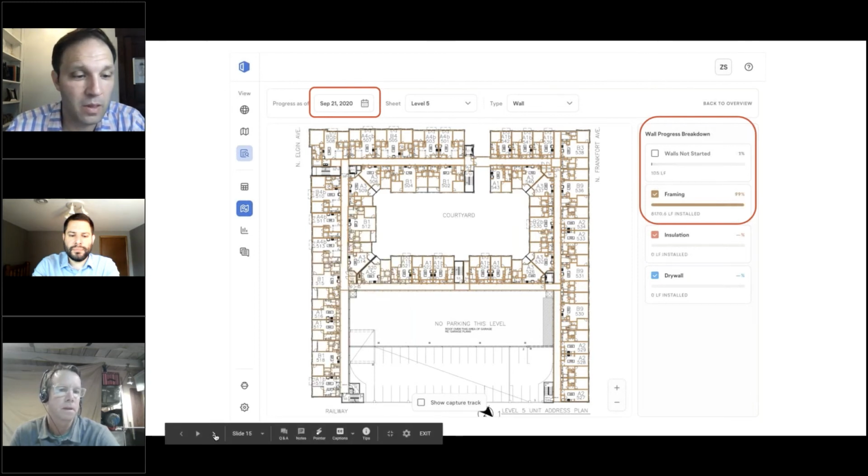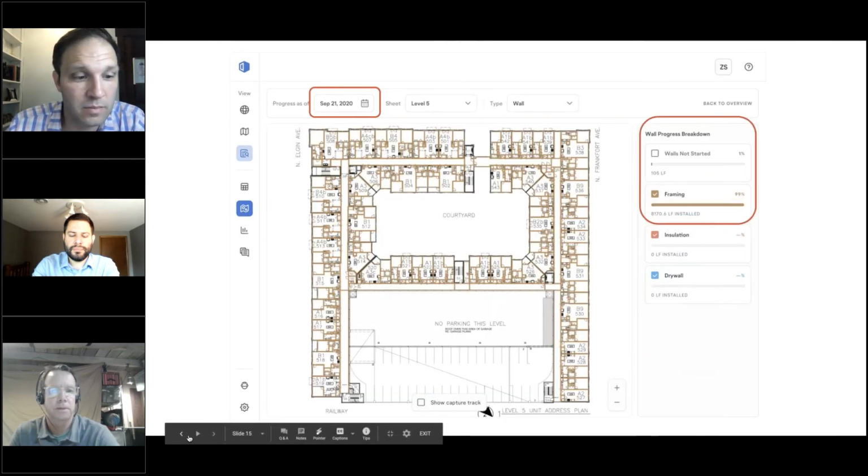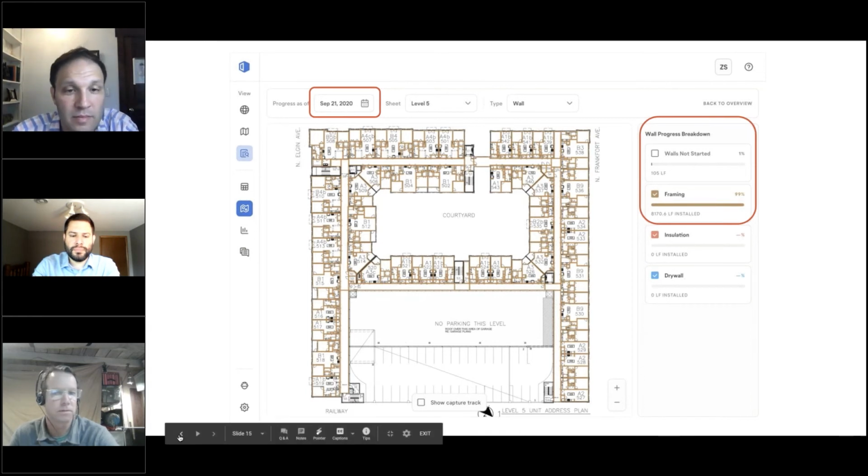And now we're at, oops, up one. Sorry, you went two. Now we're at September 21st, and you see that all the walls have started. In fact, they're all complete, the 99% framing there on the right. And then we do the same for insulation and drywall. So just a sneak peek at what value is in these images beyond the collaboration.